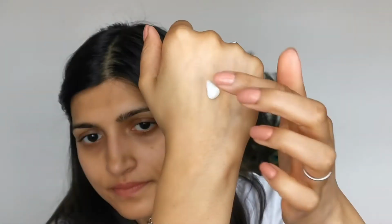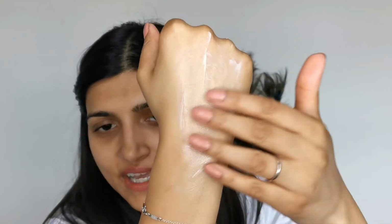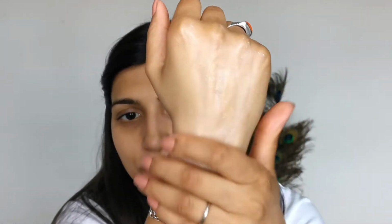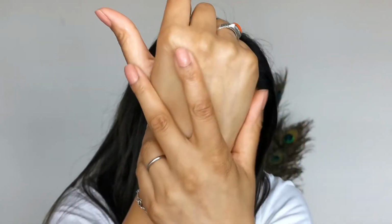So I'm just going to show you guys how this applies and the texture of it. As you can see, it's really, really light, almost watery, but not watery at all. It is described as kind of like an essence slash gel, and it is just so beautiful when you apply it to the skin. Absorbs in really nicely and just very smooth, no greasiness, no tackiness whatsoever.